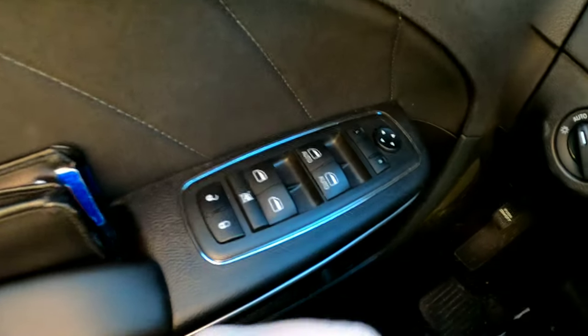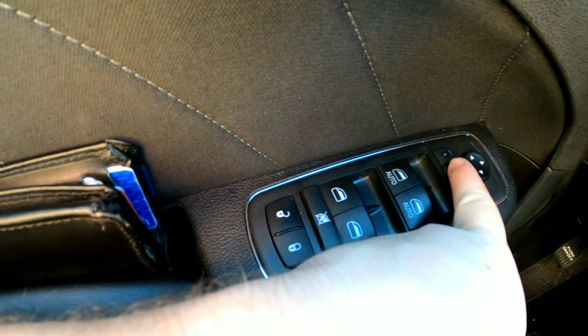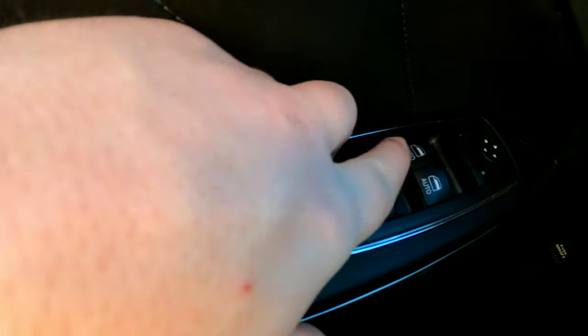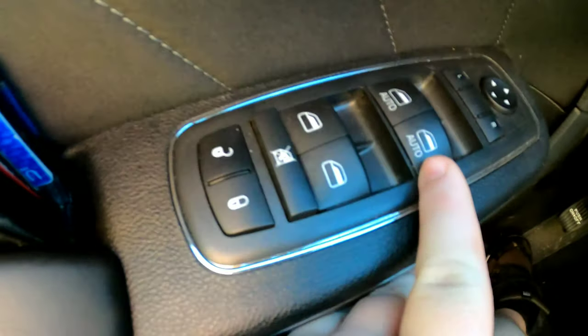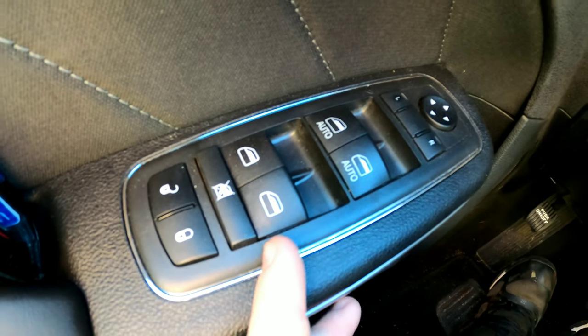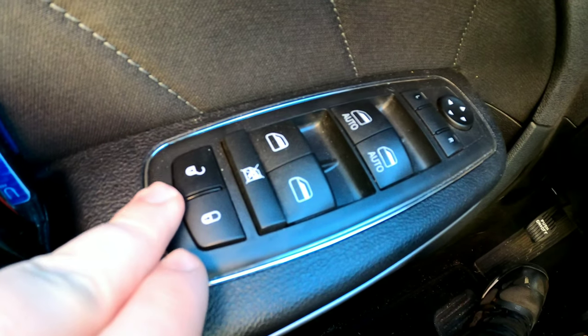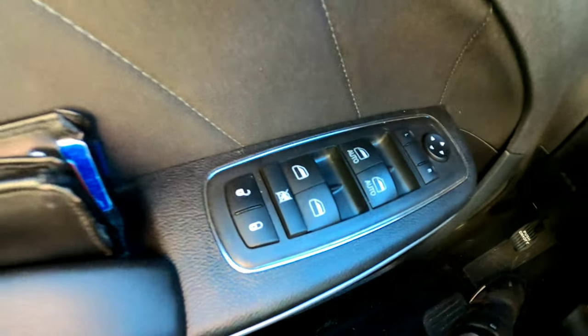And then over here in the door, you just have your typical adjustments, left and right mirror adjustment. Your front two are auto, and your rear are just manual. Got your window lock. You've got your door unlock and lock.